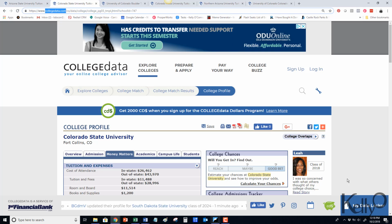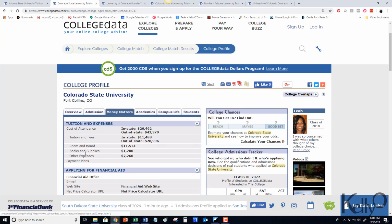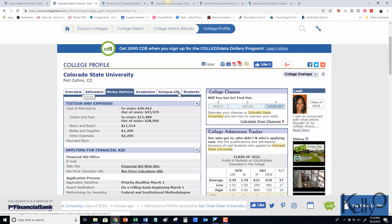When you go to collegedata.com, you'll see this little magnifying glass, and you enter in a school, it pulls it up, you select it, and then you'll have these 6 tabs. And there's a lot of information in these tabs. I recommend you just kind of look around. But I go to 2, and these are the only 2 that I use. I immediately go to admission and money matters.